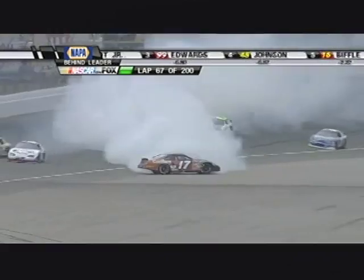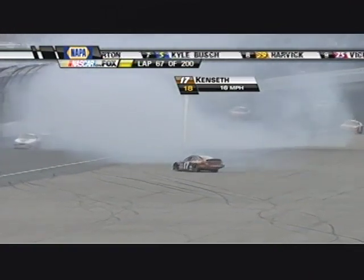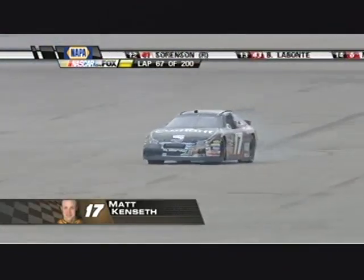Oh, got a car around off of turn 2, guys. Turn 2. Is that Kenseth? It is. Just got sucked around over there. Don't think anybody got into him. Caution is out. 4 tires, brother. Hey, just routine. Spun out. 4 tires, guys. I see it. 4 tires.